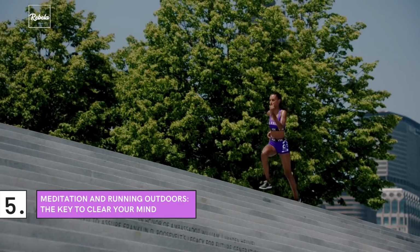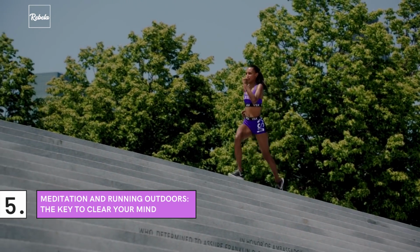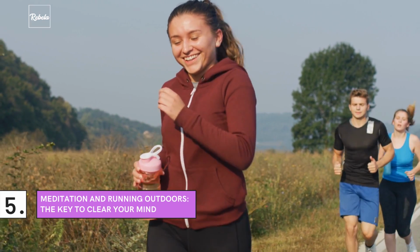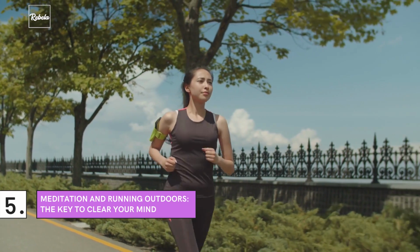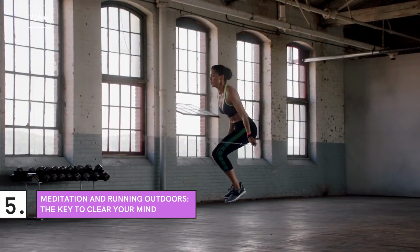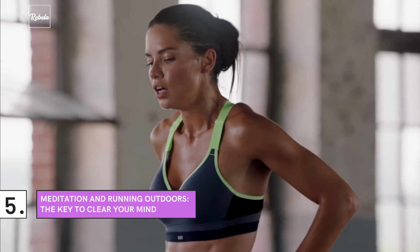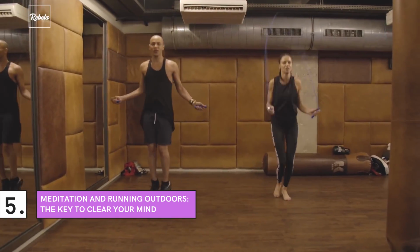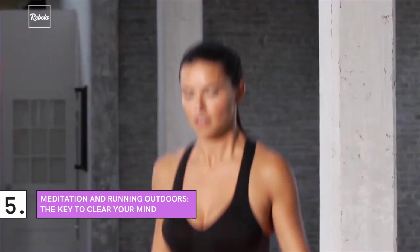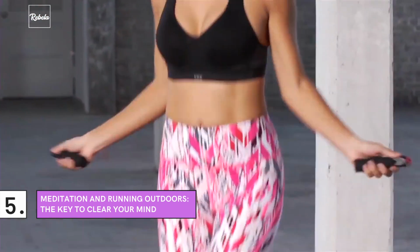Running outdoors is best done early in the morning. We get that not every one of us is an early bird. If you want to incorporate this into your fitness regimen, you can also do it in the afternoon. Since the objective is to clear your mind, you can run at your own pace, just like the model does. On a side note, I personally love to jump rope instead of running, so alternatively, you can jump rope if you don't want to go outside and run.